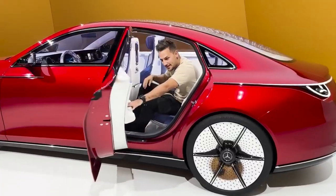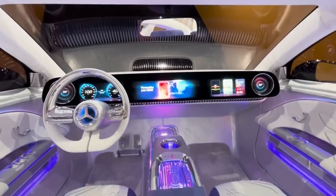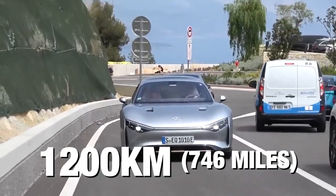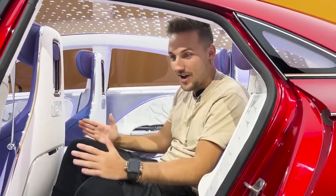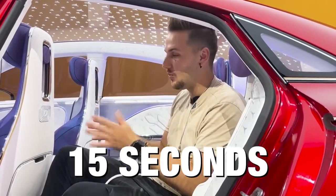Apart from all the fancy looks and everything else, this car will actually have a completely new generation drivetrain. This car will have a range of over 750 kilometers. You guys remember the EQXX, which actually ended up doing 1,200 kilometers. They took some of the technology from there. This is going to have over 750. Also the charging, you'll be able to get 400 kilometers of range in 15 seconds of charging, which is insane.